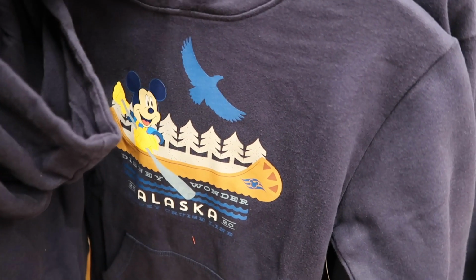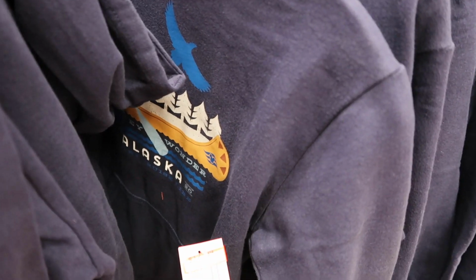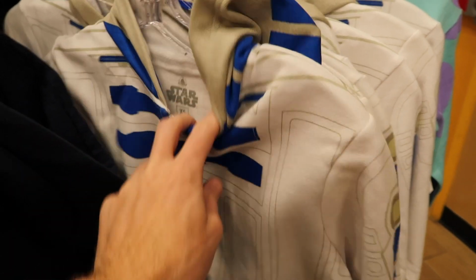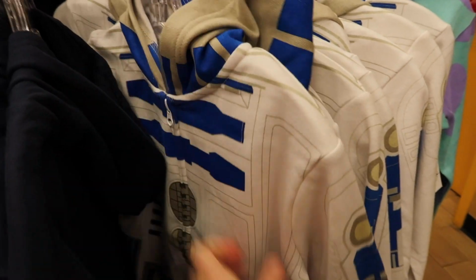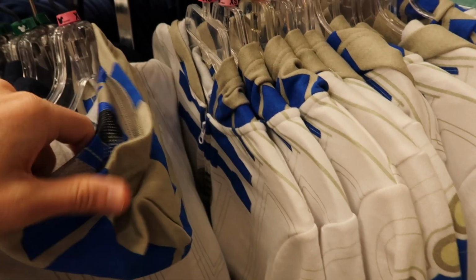They have more Alaska Cruise Line merch for the boys over here. They got some sweatshirts for $12.99, originally $34.99, so really cannot complain about that. Mostly smalls and larges. As you can see, there are no prints on the back of those. They have some R2-D2 sweatshirts as well for all the Star Wars fans out there, all the Star Wars kids. These are $19.99, originally $46.99.